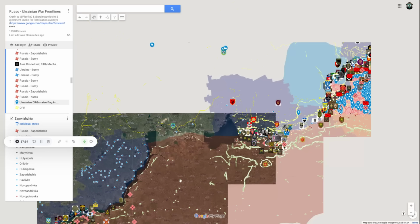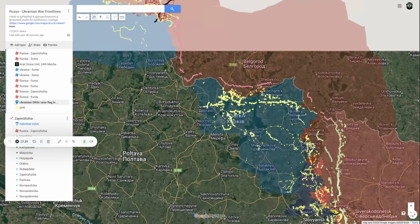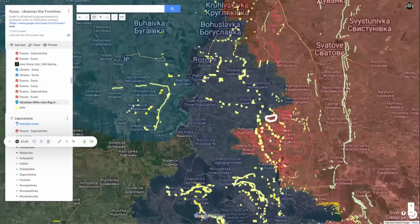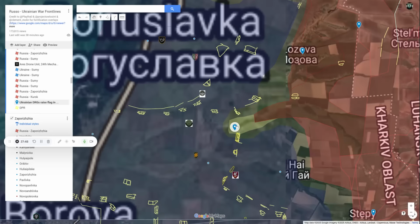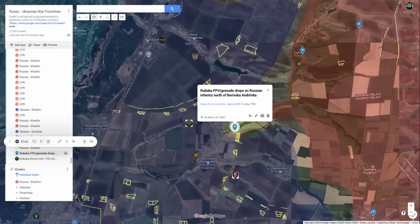But I do want to finish off by looking at Sumy Oblast because we do have a video from this location. First of all, just a few things from Kharkiv. So let's zoom in over here. You can see that there's this video of the Russian forces being targeted by the Rubaka FPV group. It's a part of the 77th Air Assault Brigade, which has been a critical part of the defensive equation over here for the Ukrainian side.